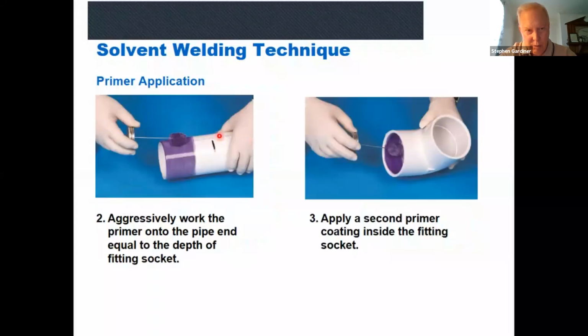And then while the primer is wet, I'm going to apply it to the pipe end. I want a full even coat all the way around the circumference of the pipe end. So again, rotate that pipe. Make sure you've got an even coat all the way around. You will notice you may have a lower level on the back side where you lost contact. So rotate that pipe. Make sure you've got good coverage. Once you have complete coverage, about a 1/2 inch past that first mark, and you feel it drag, redip.